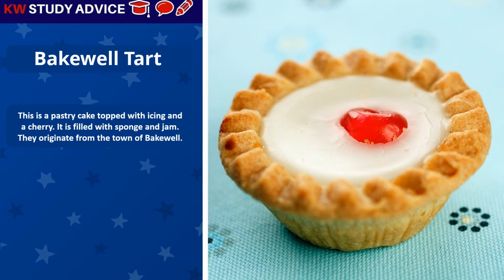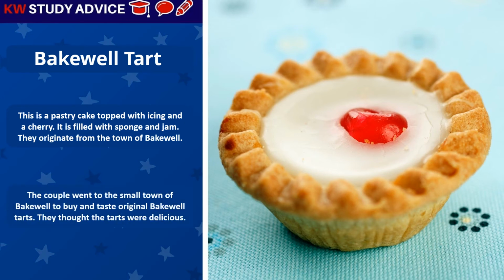Again, there's the definition, which tells us a little about the Bakewell Tart, but let's learn even more with a helpful example. The couple went to the small town of Bakewell to buy and taste original Bakewell tarts. They thought the tarts were delicious.